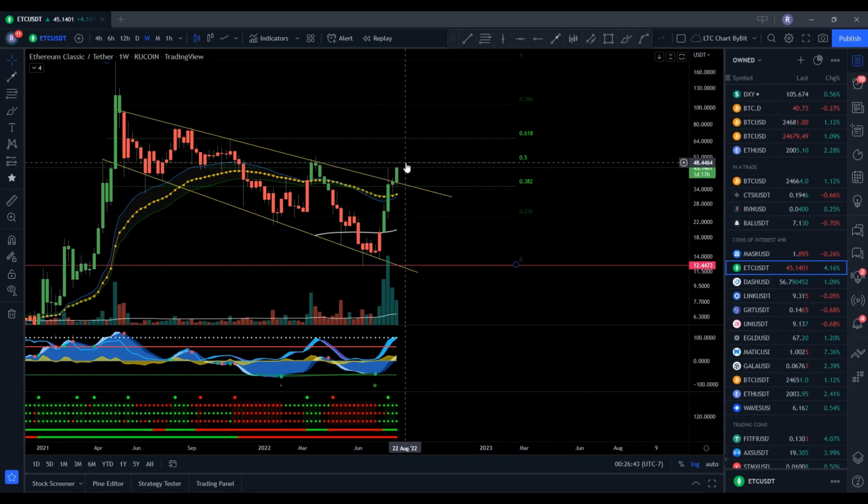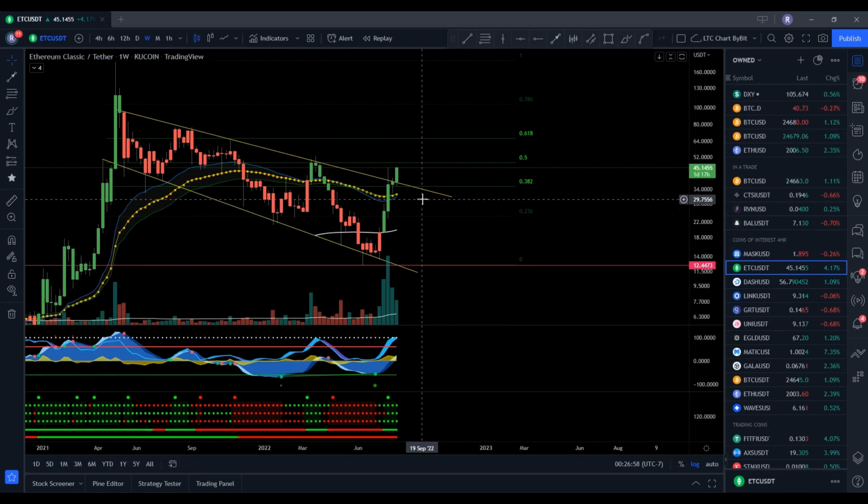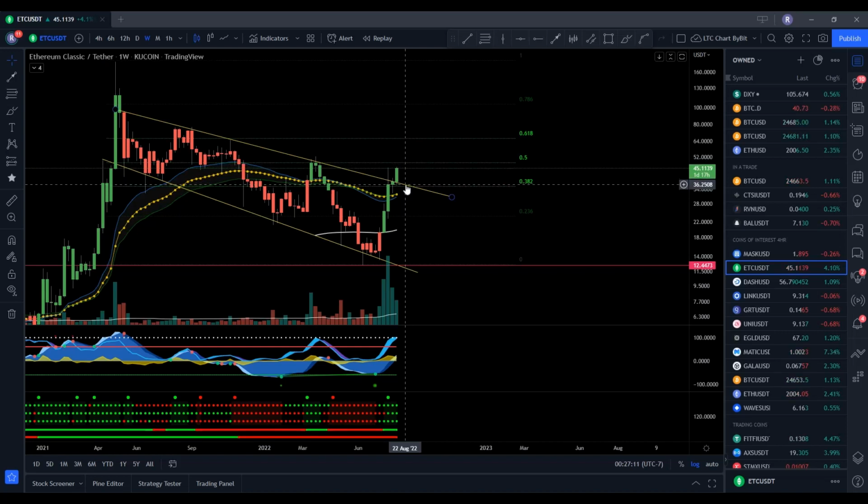Now I'm not really sure. Normally I would say we would hit this, come back down and retest this resistance that's been going on for a year now. But I'm not so sure, because we're running out of time. The ETH merge is in roughly 1 month. I think they changed the date to the 15th of September, so that's almost exactly 1 month away. So if it did come back down to do a retest, it's going to be like a daily candle. I would guess it's just going to drop and get bought right back up to keep moving.